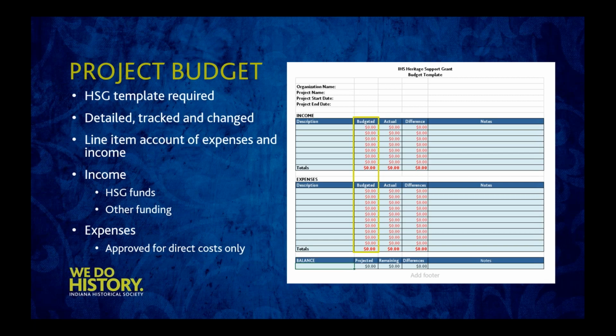Another note, your project budget can only include direct costs. Indirect costs, the ineligible costs that we talked about in the beginning, overhead, facilities, administrative expenses, utility salaries, those do not belong on the HSG budget.